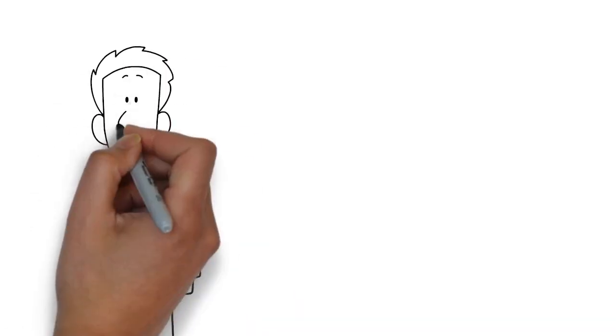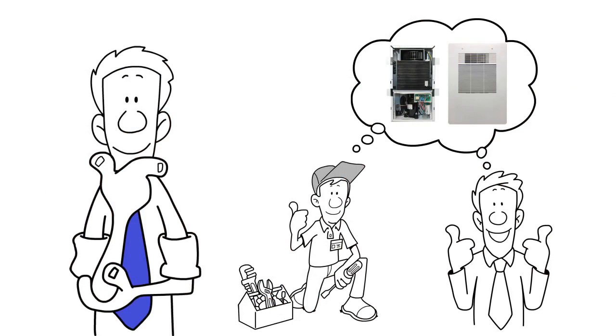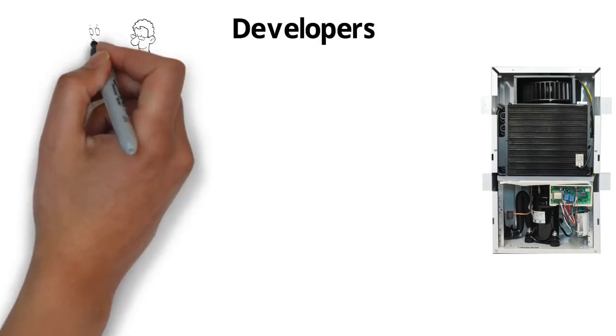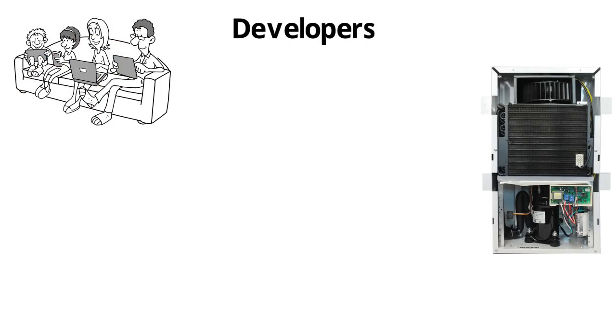Why the IW25 in-wall dehumidifier makes both developers and tenants happy? Because it prevents mold from growing in their apartments. Developers: engineered for multifamily housing. Covers up to 1,500 square feet.